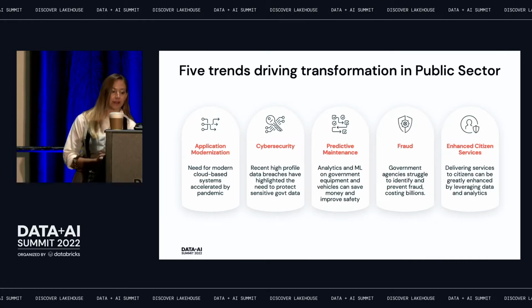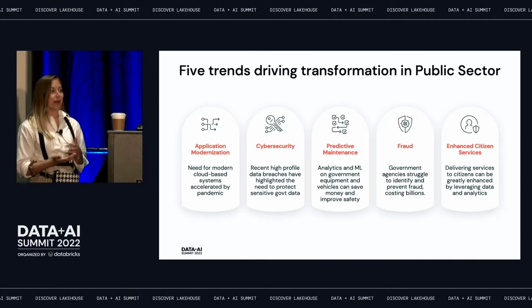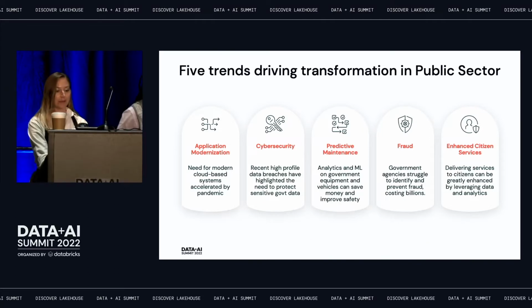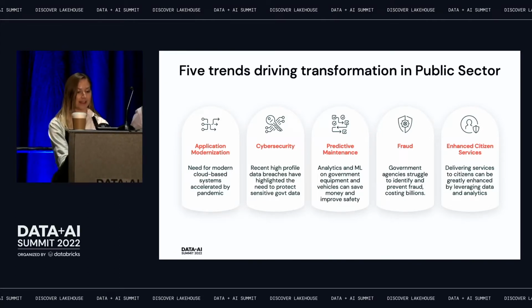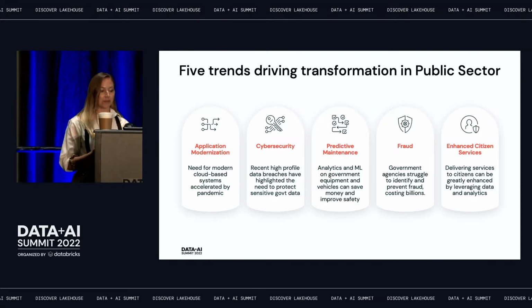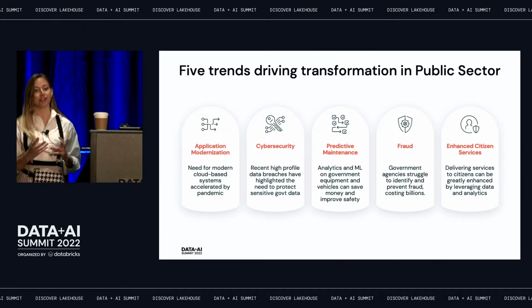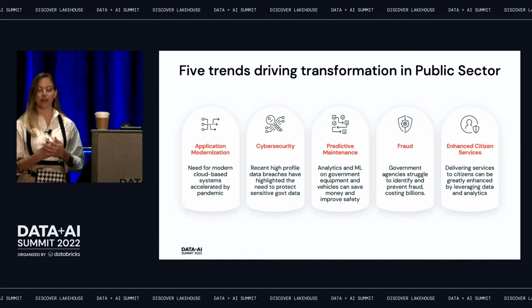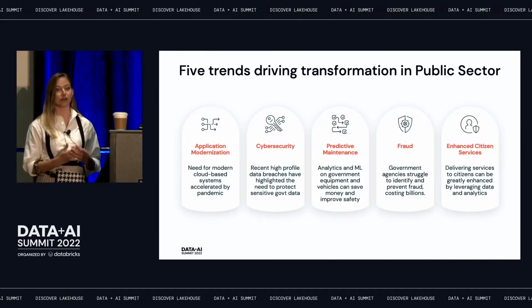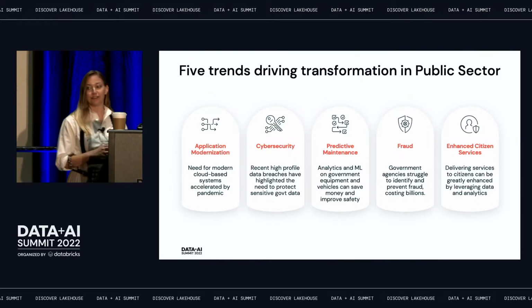And then next, we have predictive maintenance. When we think about predictive maintenance, that pertains to our subways, our trains, shuttles, buses. So really looking to understand how we can predict when we'll need to repair a machine. It could also be a medical device, right? So we want to save revenue for the government, but also ensure that we can predict when that maintenance will be needed.